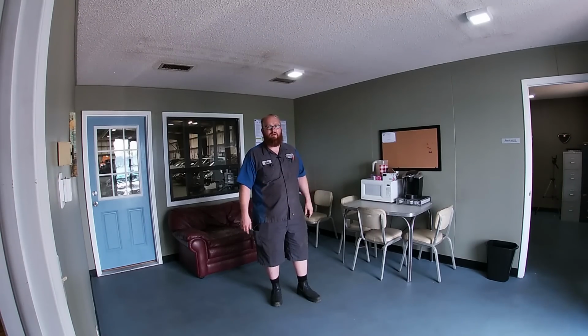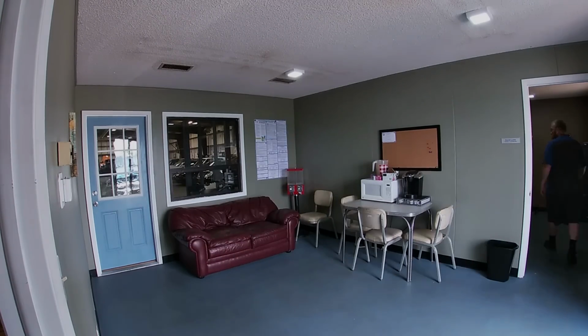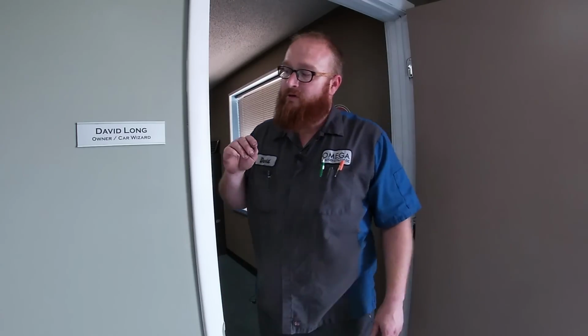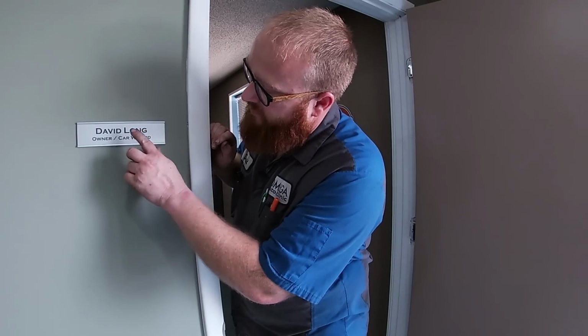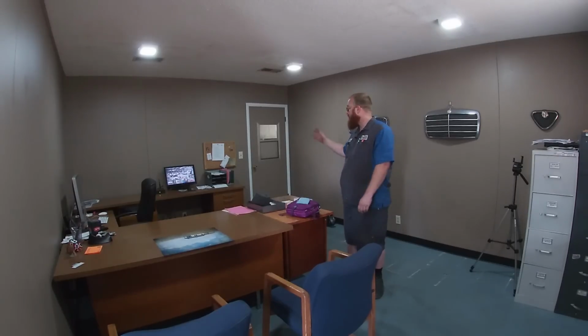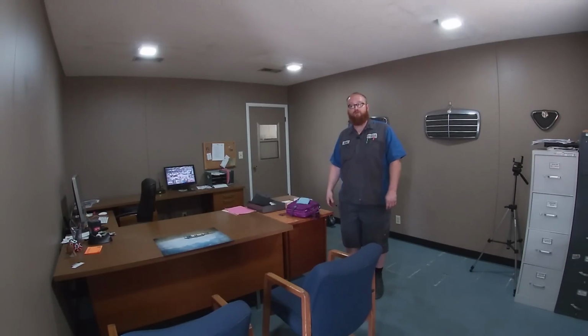Now we can move into my office. So we know this is my office because there's the tag. Let's take a walk inside and take a look. So here's my little office. If you've watched some of Hoovie's Garage where I give him an estimate, we're usually sitting right there. And I hand him the estimate and devastate him with the prices.